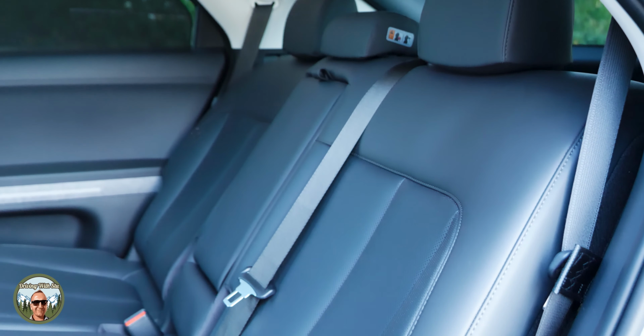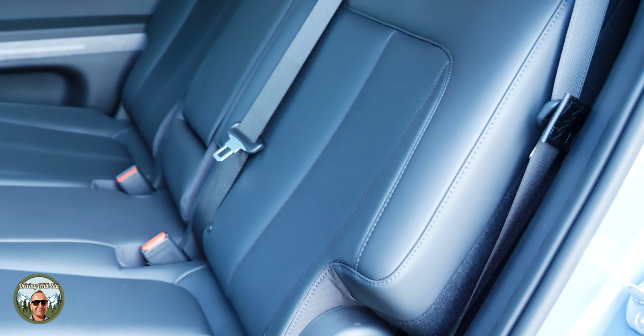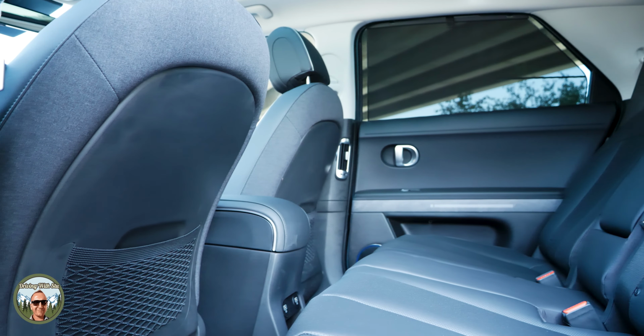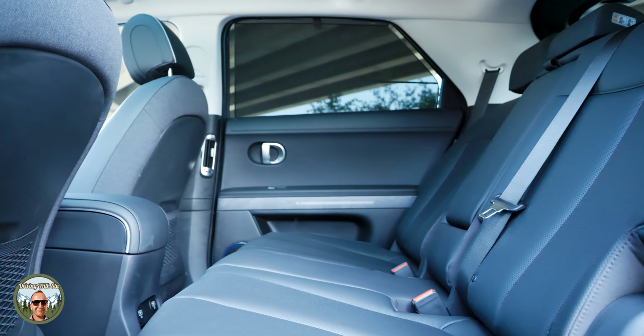On to the back seats. Not only do I have a ton of legroom back here, but the seats are also super comfy and they have a nice cushion to them. They're heated, they recline, and they also slide forwards and backwards if you want to adjust your rear cargo space.